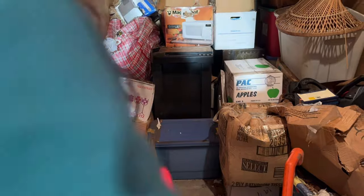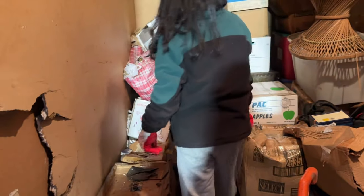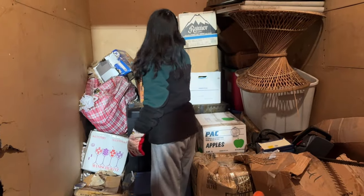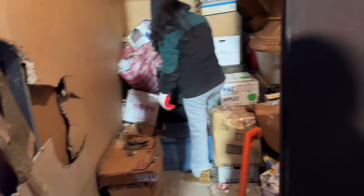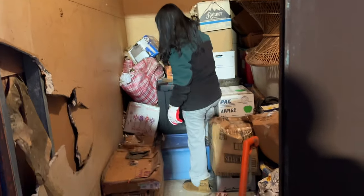500. You know, I'm curious about the black one. The black one? Yeah. This one? Yeah. It's probably a tool. What was the last one you just grabbed? This one here? Yeah. Oh my god. It must be the mouse going on.